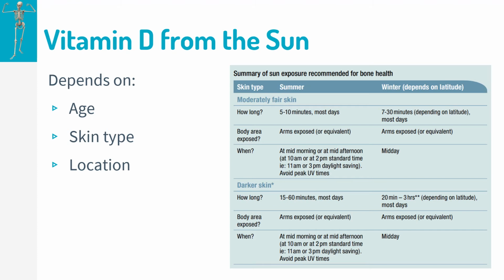But the resource I have provided you, or that Katrina will send out to you all, has this table in it. So you can refer back to that if you're unsure. But in general, for moderately to fair skin, in summer you require 5 to 10 minutes most days during the mid-morning or the mid-afternoon sun. And then in winter you require 7 to 30 minutes most days during the middle of the day.